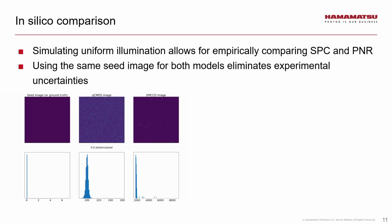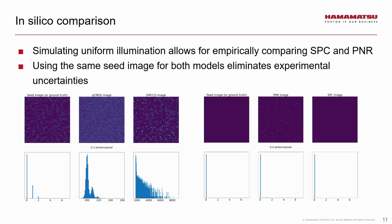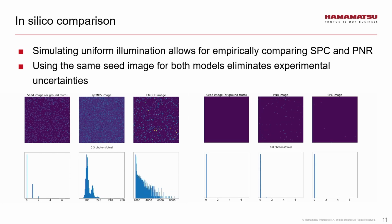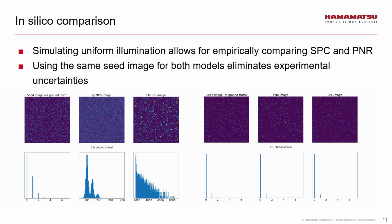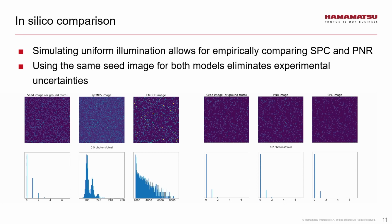On the left-hand side, we had our seed image with some photons imposed, and the QCMOS image and the EMCCD image, putting that through the photon number resolving and the single photon counting thresholding operations, and we received some outputs which we then can compare and benchmark.